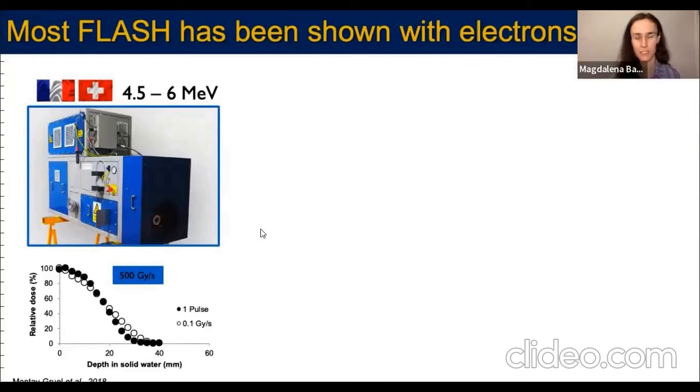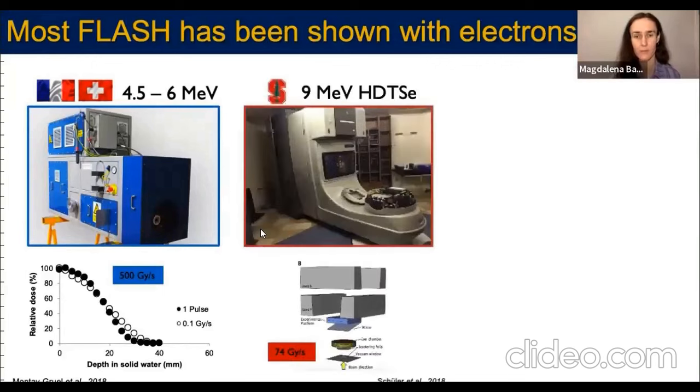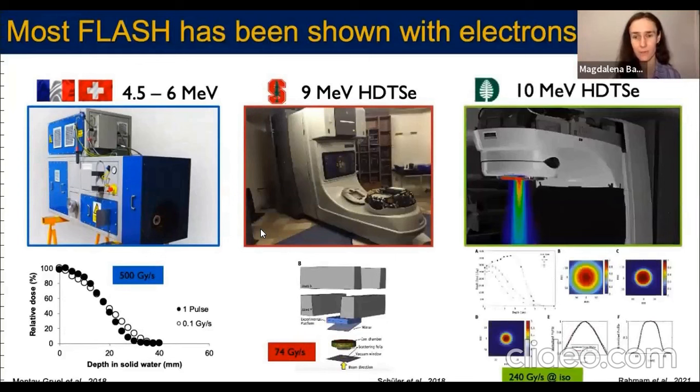And these machines can deliver dose rates of about 500 gray per second. The Stanford group modified their own LINAC, and they were able to basically get into the guts of the gantry of the head of the LINAC, and were able to get 74 gray per second. And just last year, the Dartmouth group presented a 10 MeV beam that they were able to get up to 240 gray per second at the isocenter with much larger beams. And they achieved that by running the LINAC in the photon mode, but removing the photon target.